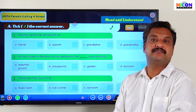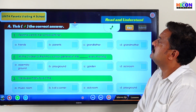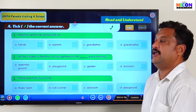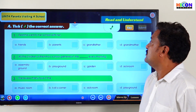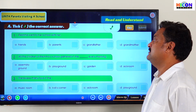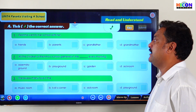Okay, children, we have seen the lesson part: how Reshma was sitting in school, how the parents of Reshma came to the school and how they felt there. Now it is time for us to do the activity part of this particular lesson, and it starts with a tick mark with the correct answers.